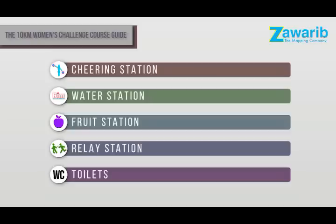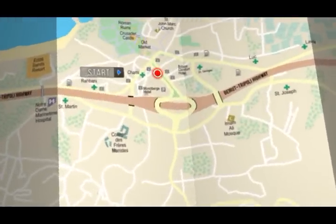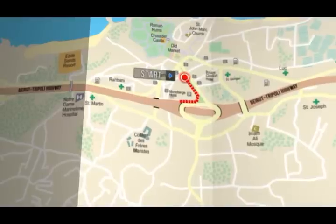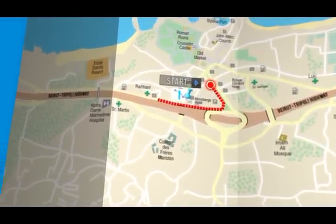Make sure to arrive by 7 a.m. and head towards the gathering area to warm up, get mentally prepared, and psyched for the race ahead. Lineup starts at 7:15, and at 7:30, the 10-kilometer Women's Challenge takes off from the Voie de Romane right at the entrance of Jebel, with approximately 300 meters uphill and heading south towards Aide de Sands.